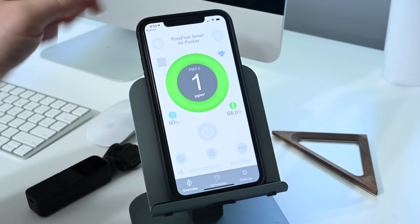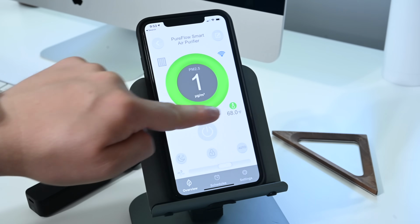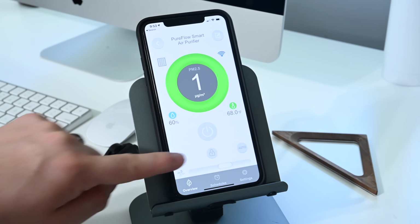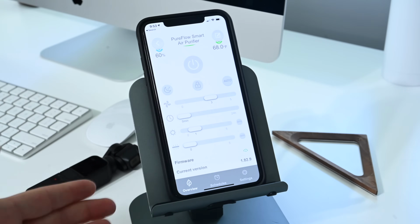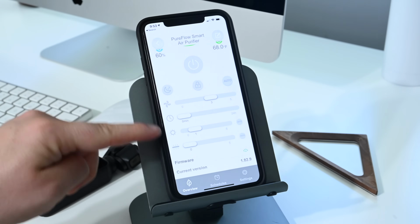We do get a lot more information though in the VOCOlinc app. So if we jump into the app, you can see our air quality level right around the top, that big green ring. It changes as well. You can see we have Wi-Fi connected. It's 60% humidity, 68 degrees in there. We have a power button. Then we have the night mode toggle, the child lock button, and then turning on or off auto mode. Then of course we have the manual controls for the fan. Adjust it with any of those variables between 0 and 5.